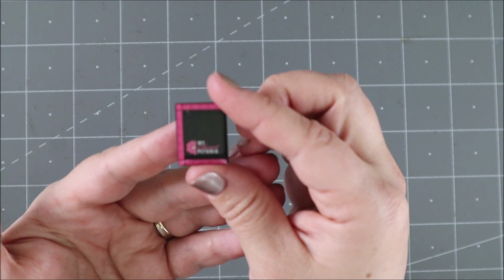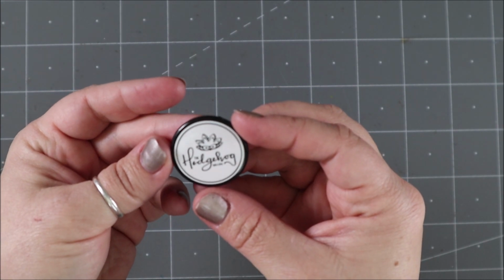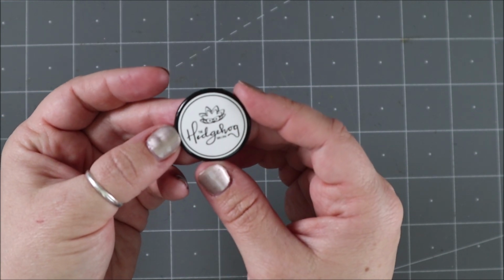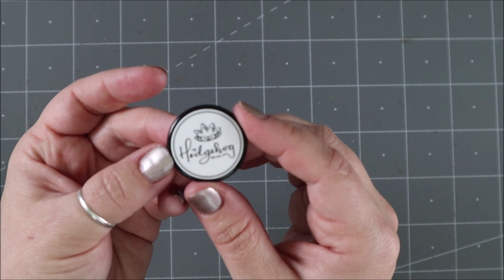And this is the My Sweet Petunia one, which is the Misty. I kept running into Alex from Hedgehog Hollow over and over again. And so we were sitting together actually at one of the Lawn Fawn classes, and so we exchanged little goodies, and she gave me a new pin. So I got a new pin.